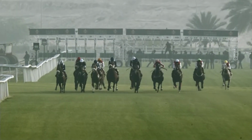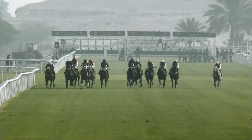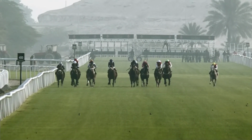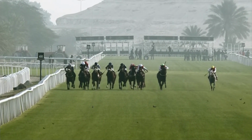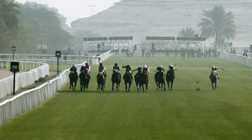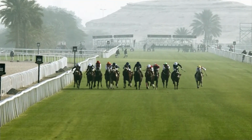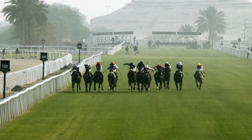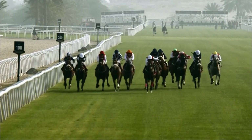But a superb performance from this 5-year-old Mabardel, who was certainly in good form last winter as well. Winner here back in February over the 1,200, been running over 1,200 metres this winter. So Mabardel the winner, another one for Neil Callan, now the top jockey this term here in Bahrain, courtesy of that last success.